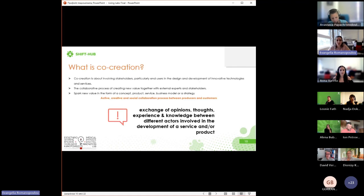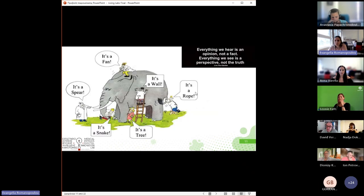Co-creation is a collaborative process where stakeholders, especially the end users, work together to create value while being actively involved in developing new services and products. They contribute their experiences, ideas, and expectations. This shared value creation makes innovations more effective and more likely to succeed.